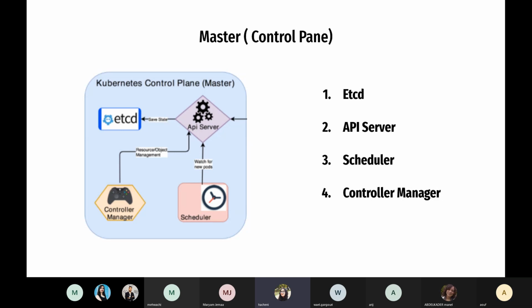It checks whether the worker node has the desired capacity or not, and it checks whether the resource specification targeted any specific nodes. Finally, after figuring out the nodes, the scheduler will just update the resource specification and send it to the API server. The API server updates the resource specification and stores it in etcd. The API server notifies the Kubelet about the worker node selected by the scheduler.